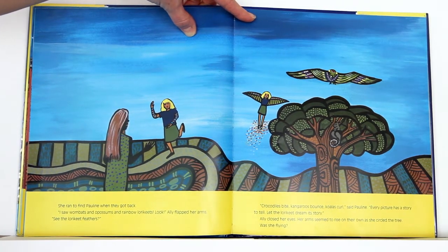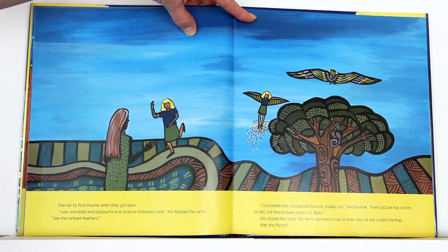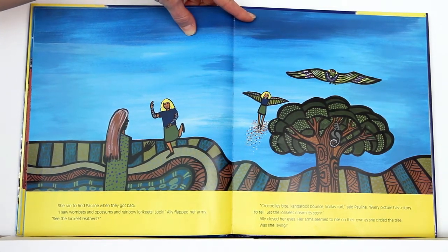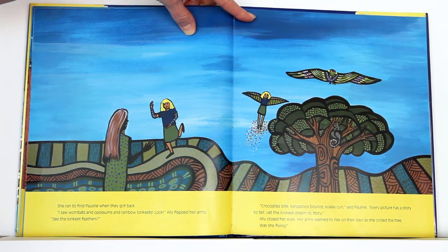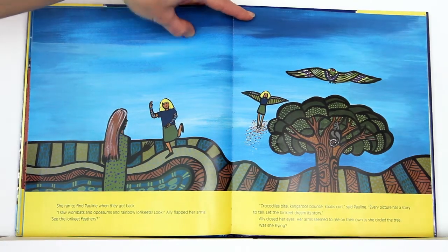"Every picture has a story to tell. Let the lorikeet dream its story." Allie closed her eyes. Her arms seemed to rise on their own as she circled the tree. Was she flying?